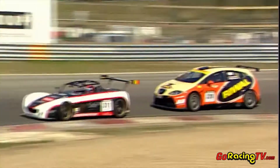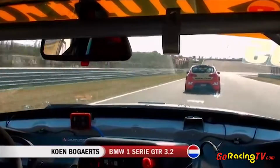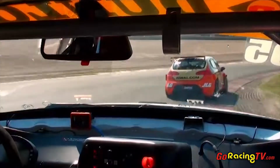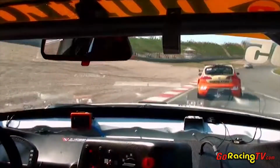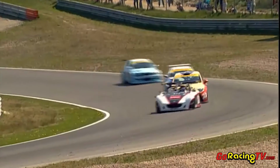Into the S's now. Accelerating out. Oh, bit of a waggle there from the Seat. Maybe some damage from the nudge at the start of the race. He's dropping back a little bit. Last corner, going on to the start-finish straight. Koen Bogaerts is backing off a little bit.